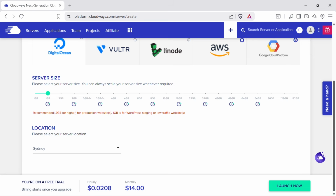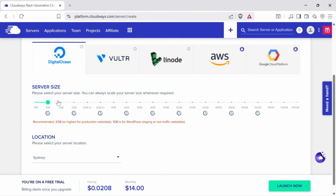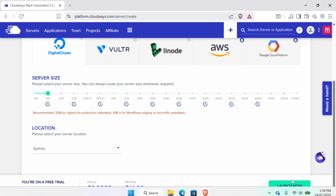So as easy as that, you just simply make sure that you click WordPress. That's what we're installing. Give these a name or leave them as they are. Come down here, go to DigitalOcean and pick 1 gig or 2 gig, depending on what you want to do. But knowing that 1 gig is going to be perfectly fine for a lot of you when you're starting out, and very well priced. As you saw earlier on, that's actually cheaper than the other guys when you compare it paying monthly. Okay. So what we're going to do is then we're just going to simply hit launch now.